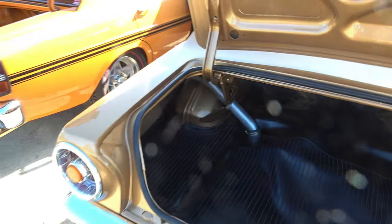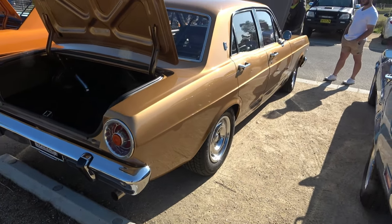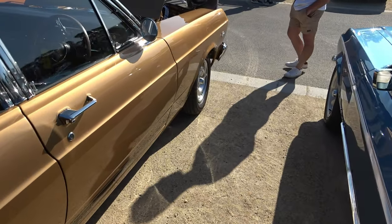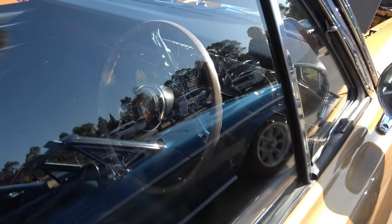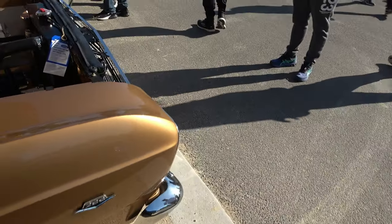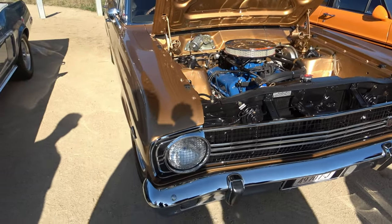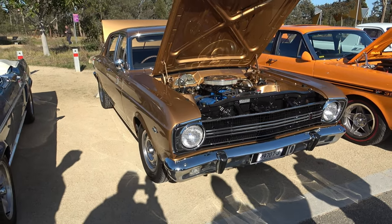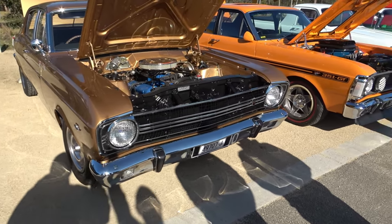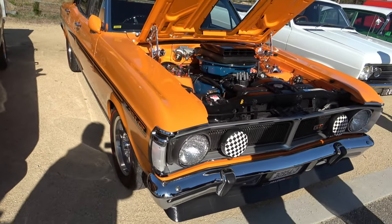Sick. Crazy stuff. Yes, sir. What a beast. I'd say this thing's just come on the road recently. Beautiful. This is one fine example for everybody interested to know how the XR GTs came out. Just like this did. Straight off the showroom floor, ladies and gents. Beautiful. And look at this XY GT.